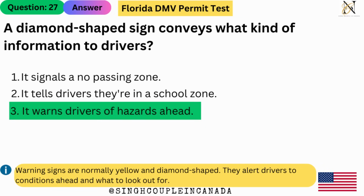The answer is 3. It warns drivers of hazards ahead. Warning signs are normally yellow and diamond-shaped. They alert drivers to conditions ahead and what to look out for.